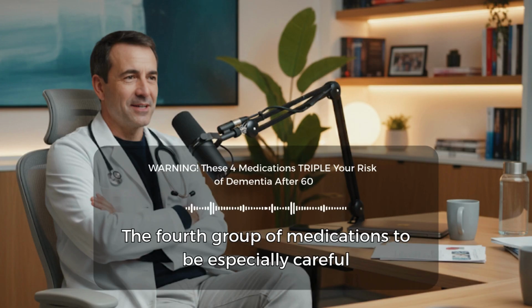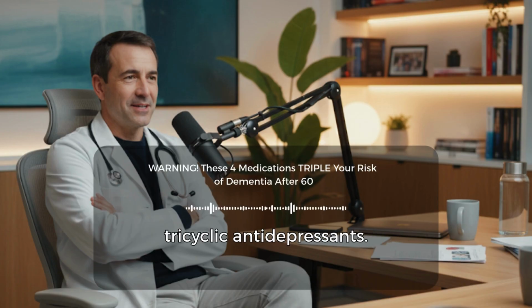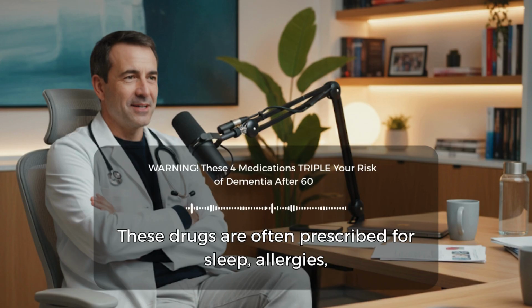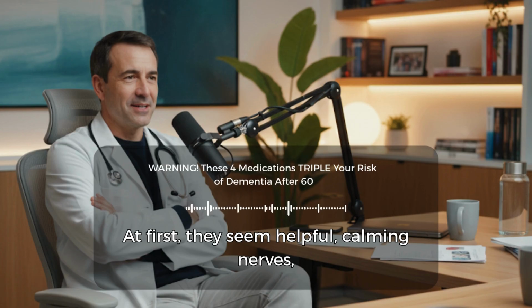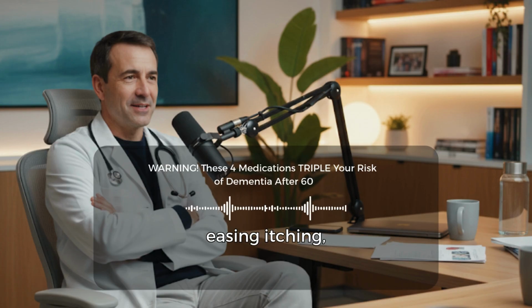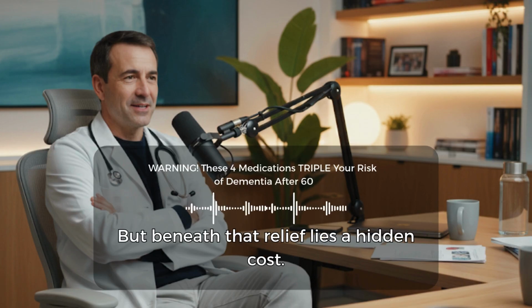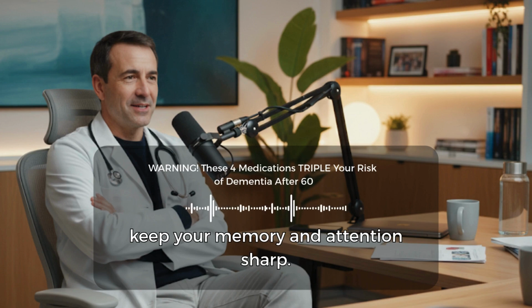The fourth group of medications to be especially careful with are strong antihistamines and tricyclic antidepressants. Names like hydroxyzine, doxepin, and amitriptyline might sound familiar. These drugs are often prescribed for sleep, allergies, anxiety, or even chronic pain. At first, they seem helpful, calming nerves, easing itching, or making it easier to drift off at night. But beneath that relief lies a hidden cost. They interfere with critical brain chemicals that keep your memory and attention sharp.